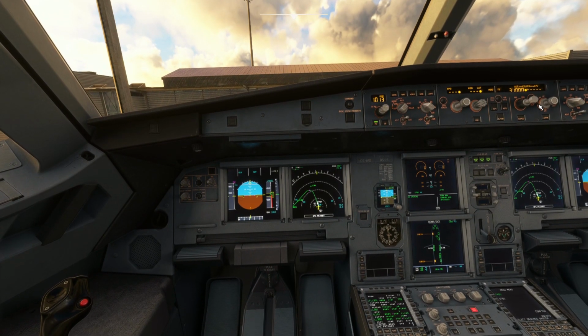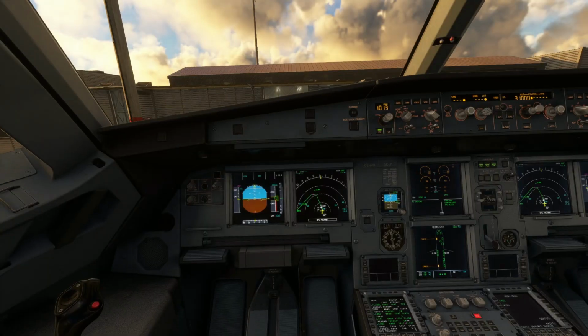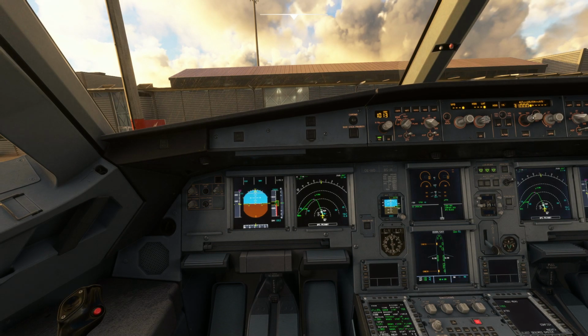320 SB0 Sierra Bravo read back correct. Altimeter is 3000, contact ground on 121.82 when ready to taxi. Have a good evening.